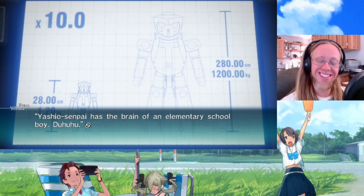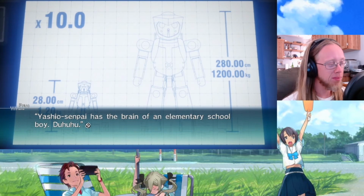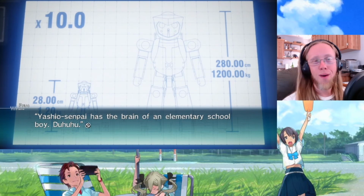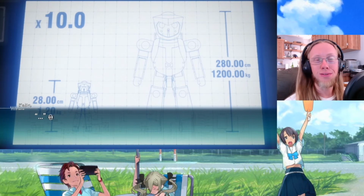Frau's contribution to this whole thing so far has just been about her bashing Kaito. And Kaito doesn't know what to say.